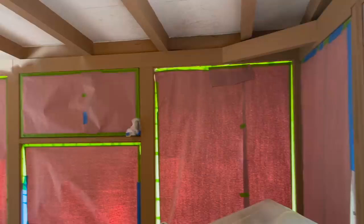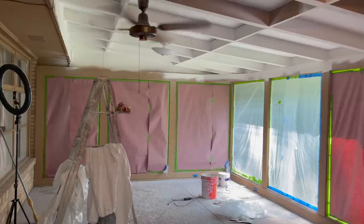All right, guys, that took way longer than we would like to even admit, but we have the majority of the windows covered up, and now we are going to finish spraying.